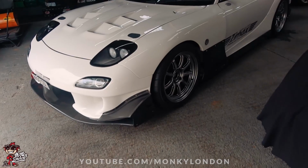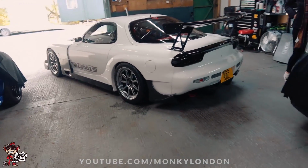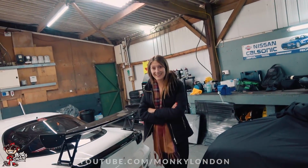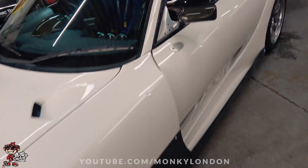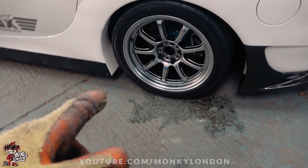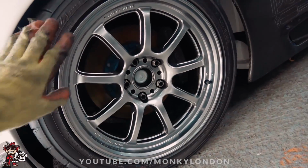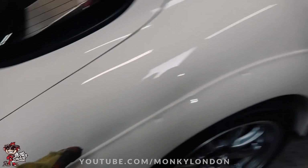Wow, look at this, guys. Original Zimax racing demo car. Needless to say, it looks absolutely sick. Obviously, once we get her back, we'll give you guys a proper rundown. We'll go through all the spec. Today, we're just going to give you a quick little showdown. Project Mu brakes. Wheels are really sick as well. They are Rays Gram Lights, and Shah have very kindly put a set of 8008s all round for us, which is pretty cool. Quite unique as well, these fenders.